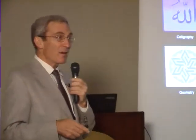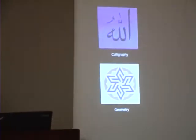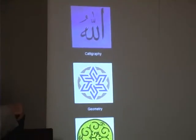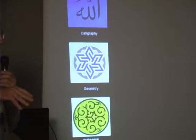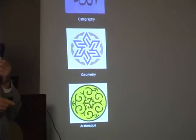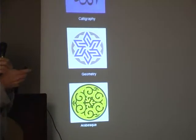Art, my favorite subject. I've already talked about calligraphy and its importance in Islam. Geometry. All of those discoveries in math got Muslims very interested in geometry. The arabesque, the showing of the natural world through decorative versions of plant life, also became one of the ways that Muslims like to decorate spaces.